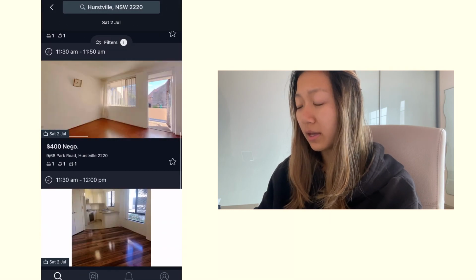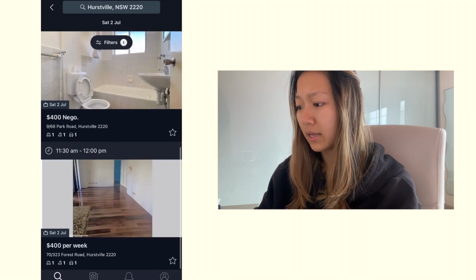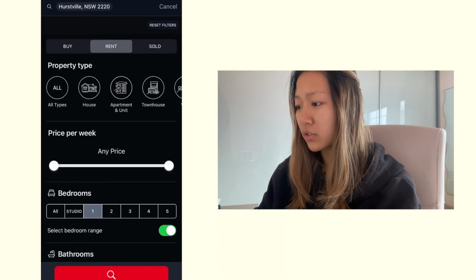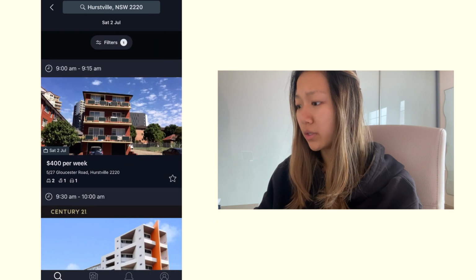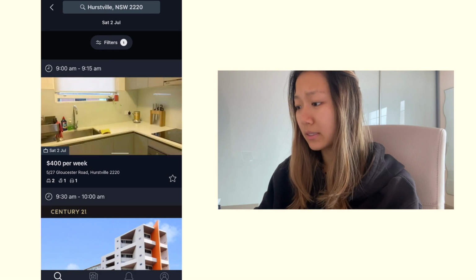First one is definitely a miss. I'm scrolling through quickly the photos of the second place and also the third place, and they don't really fit my criteria. So I'm going to go back to the filter and add 2-bedroom apartments as well. So a lot more here, 17 to view tomorrow. They are in chronological order, so the earliest inspection is at the top of the list and the latest would be at the bottom.